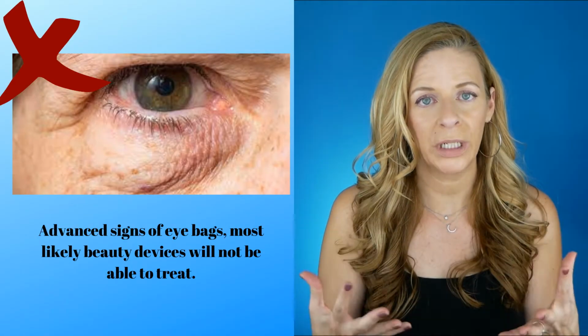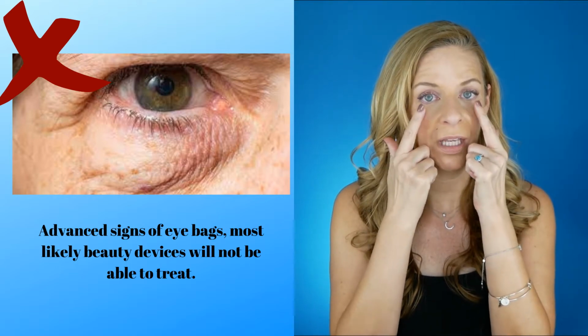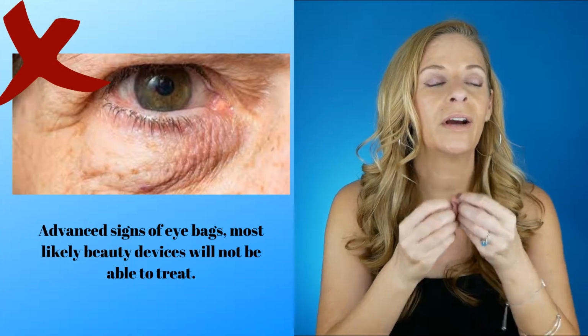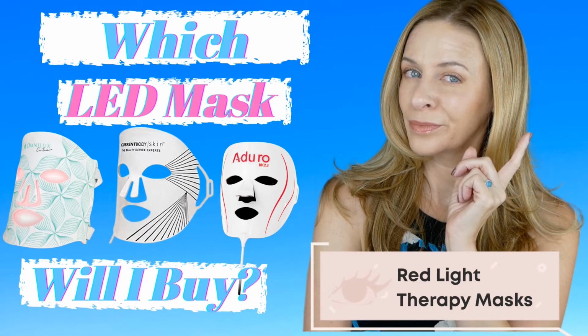However, if they're pretty advanced and you've got a lot of puffiness underneath the eye and a lot of fluid in there, you are definitely going to want to see somebody to see what your options are. But a good skincare routine, SPF daily, as well as, if you wanted to try, red light therapy, lymphatic drainage, just give it about 4 to 6 months and see where you're at. Still, you know, pretty heavy, I suggest seeing someone.